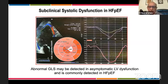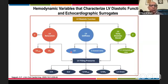This is an example of a heart failure patient with preserved ejection fraction. He has normal ejection fraction, no symptoms at the moment, but when the GLS is performed, you can see the reduction of GLS in this particular patient. This is a simple diagram to make you understand. There are three aspects. On the left side, in red, is left ventricular dysfunction. You can measure it by E prime, and also by strain imaging. On the right side, left ventricular early recoil can be measured by E prime and also by left ventricular untwisting. But the important aspect in the middle is left ventricular stiffness.